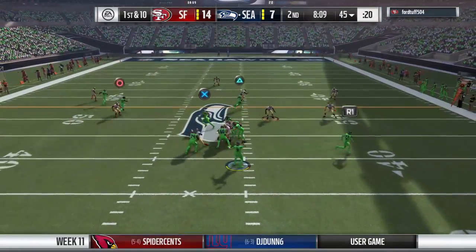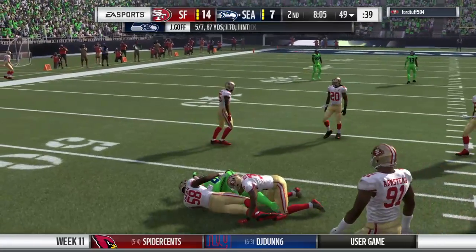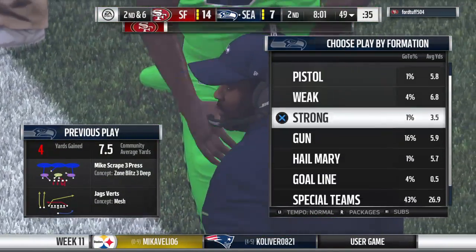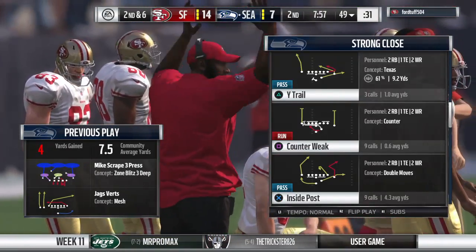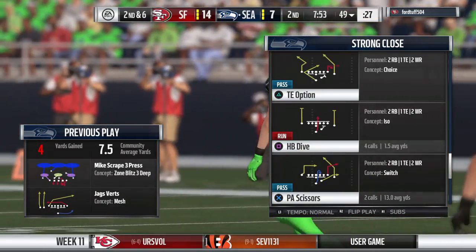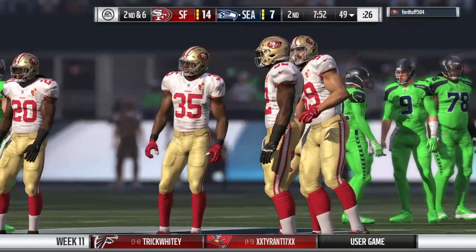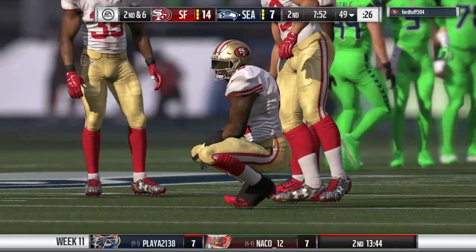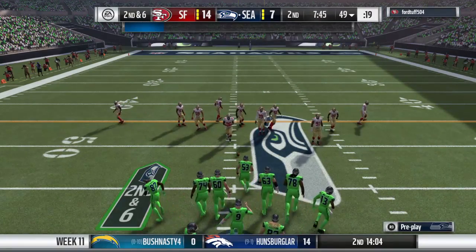3-19. On 1st and 10, Goff. And it's a short one here, complete to the tight end. That throw good for 4. It's 2nd down. Second down now after the pass completion.